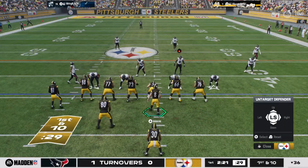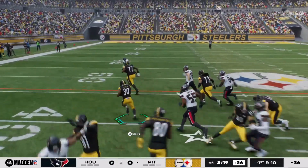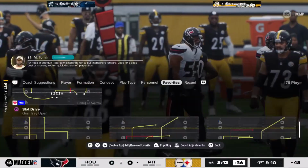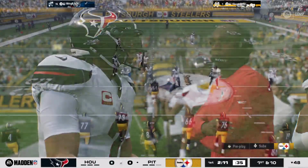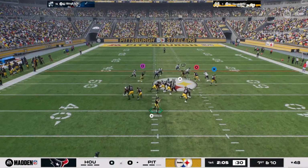First and 10 now from the 36. On the ground, it's Jalen Warren. He's taken down, but just shy of midfield. 13 yards to start that drive, and a quick first down. That's good for a Steelers first down.